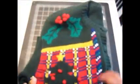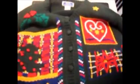I got some ugly Christmas sweaters because it's getting to be that time of season. These were, I think, $1.50 a piece, something like that. This is actually the nicest of all the ugly Christmas sweaters. And by nicest, I mean like least offensive. This one's got these patchwork hearts and what is that? Poinsettia. It has a pocket on the bottom.